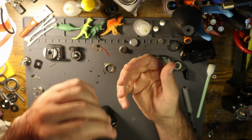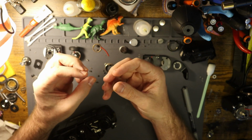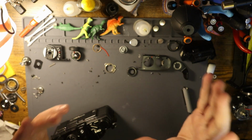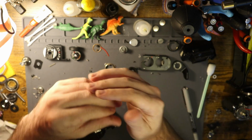Ooh, OM3. This was released in 1983 and only had a 3-year running time. It had more advanced metering, multi-spot metering, so it would basically take a bunch of different sections of the frame and say, oh, based on all of these, this is what your exposure should be.